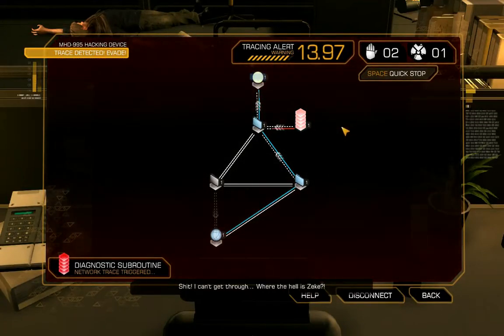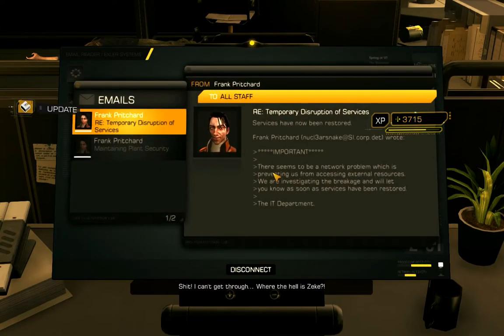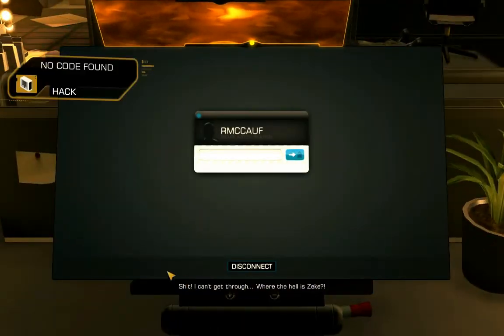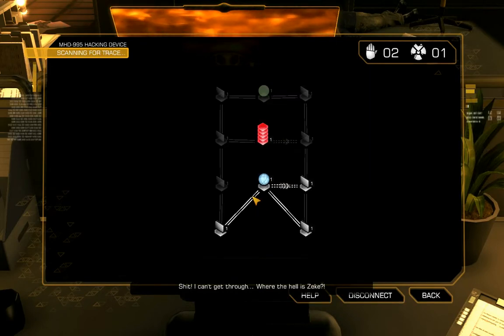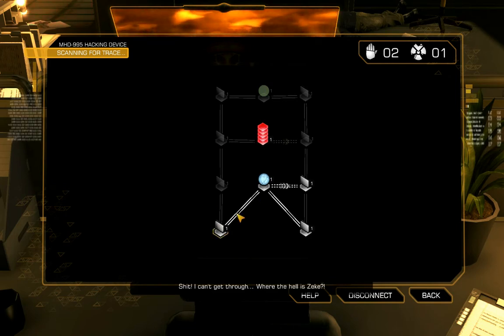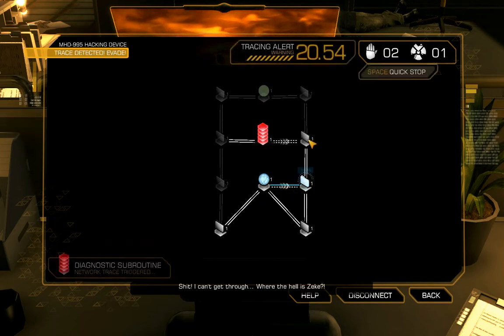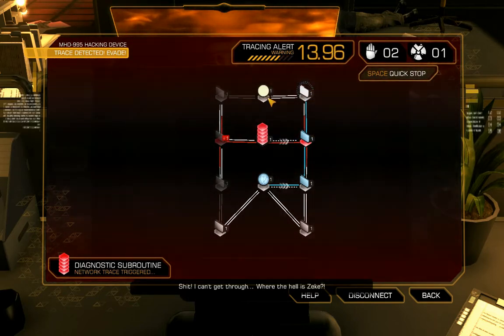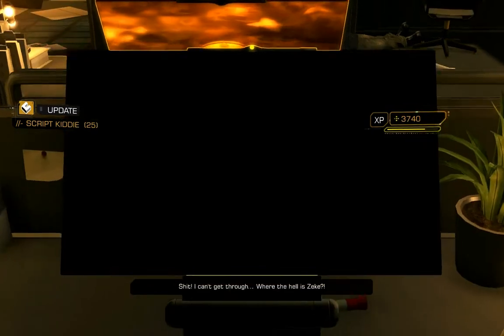Yoink. Yoink. Access granted. Apparently they had a problem with the network. Okay, so he's going to have to go that way and that way. So my best option is to go this way, I guess. Doesn't look like there's any data stores here, so it's not a big deal. Access granted.